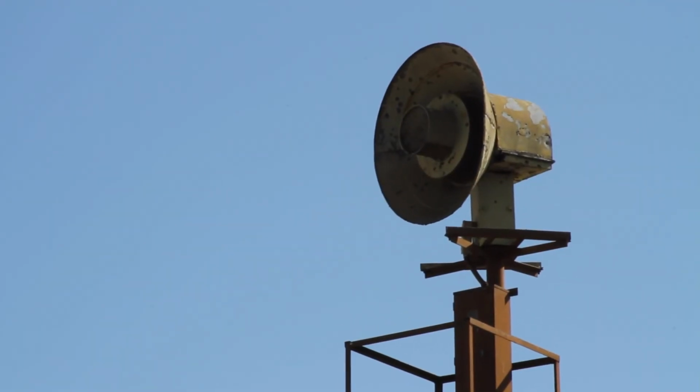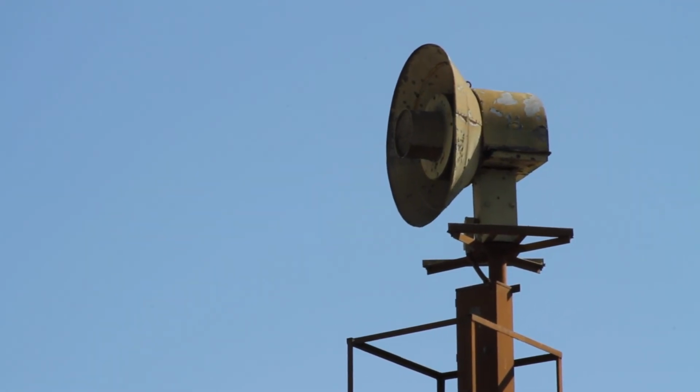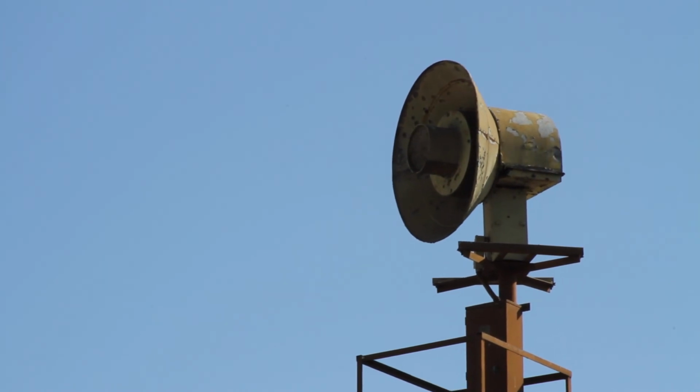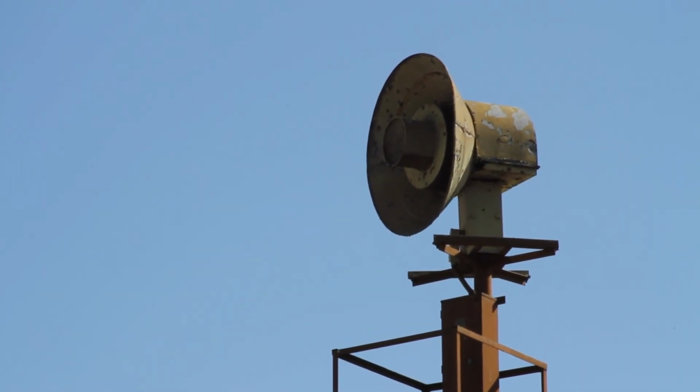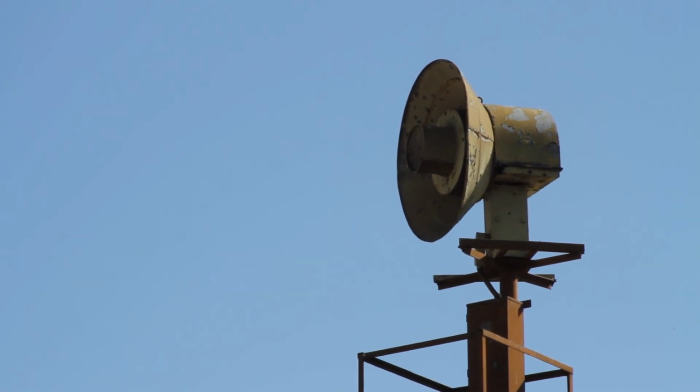Getting close with my camera here, you can see the siren is moving back and forth in the wind. So it's kind of cool. I would love to see one of these things go 360, but for the moment, I think this is the closest I'm going to get to seeing one of these sirens move.